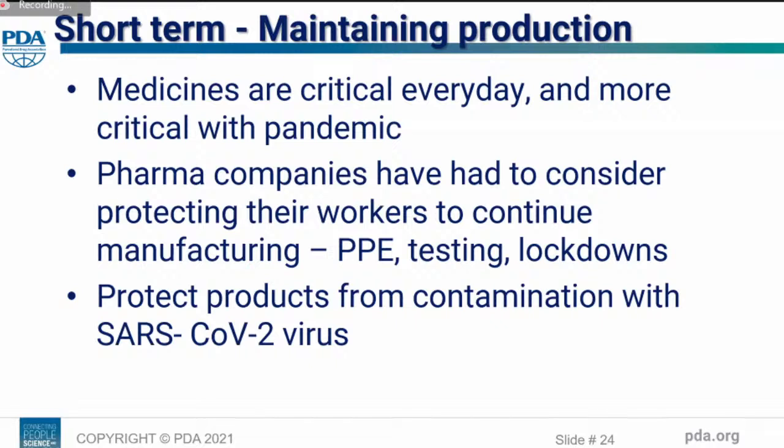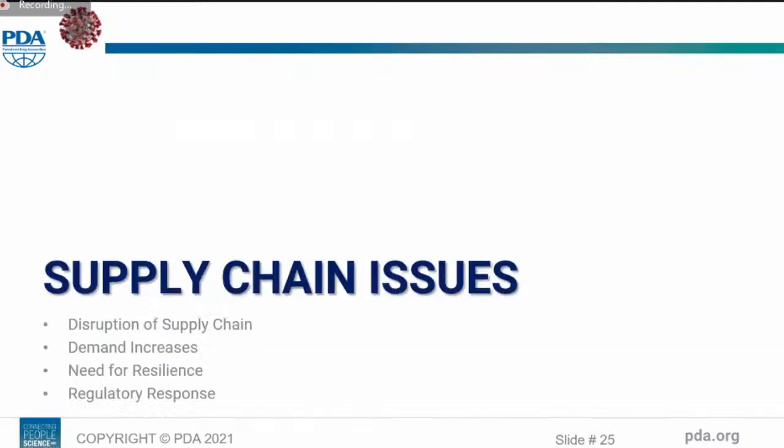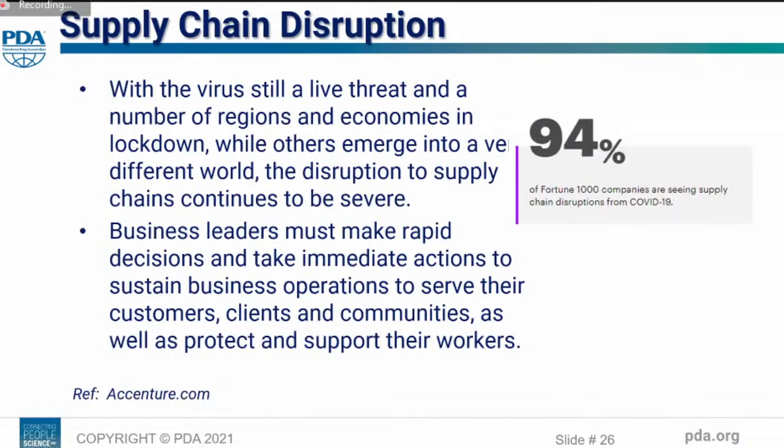And of course, we have to be mindful that we don't want to contaminate any of our products with the virus. You know, the supply chain issues became apparent very quickly, and they continue to be an issue. It did not take very long for supply chain disruptions to have a direct impact on manufacturing in pharmaceutical companies. And in some cases, it's continuing to do so. Companies had to react very quickly, and in some cases, had to work together with regulators to make sure that they could continue to supply.